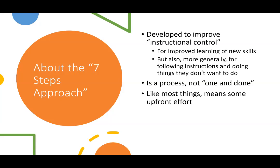We do that in order to improve the learning of new skills because we want the children to listen to and follow the instructions that we're giving them as part of learning, but also more generally for following instructions and doing things that they don't want to do. The seven steps approach is a process. It's not a one and done situation. I'm going to focus a lot on how we begin to develop instructional control and get our children to listen to our instructions more regularly.